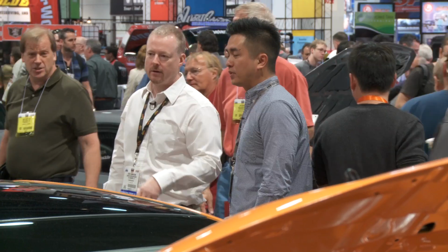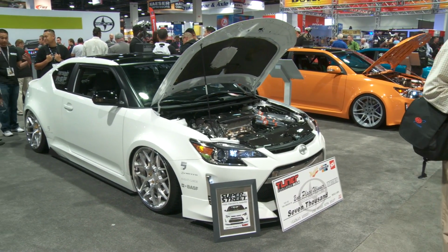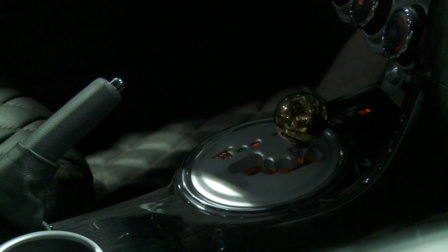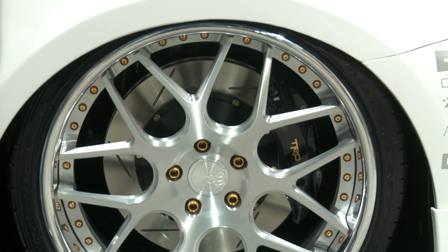So what was the work he did on his one? Walter did more of a VIP, like high-end kind of style to his TC. The interior's got a lot of detail work on leather upholstery and airbags, big wheels.